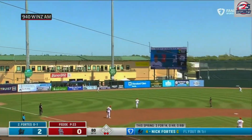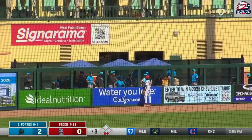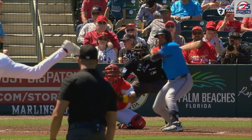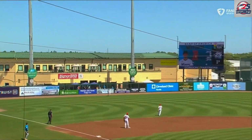Nick Fortes drills one out to left and deep. Jose Barrero back to the track and the wall, and it's gone. Nick Fortes exits stage left. His first home run of the spring, and the Marlins bats starting to come alive in Grapefruit League play.